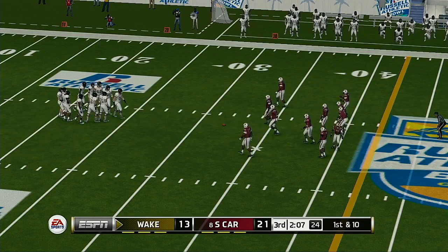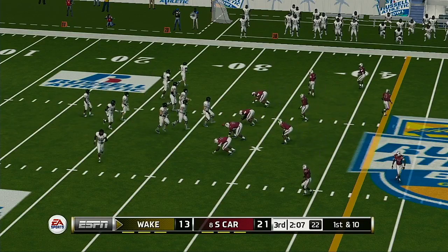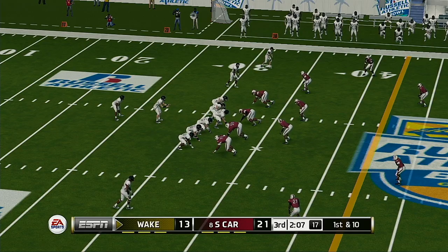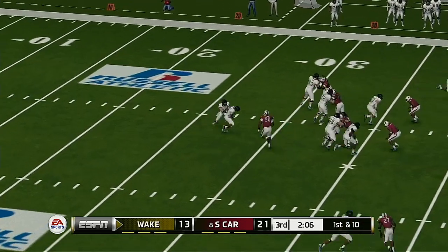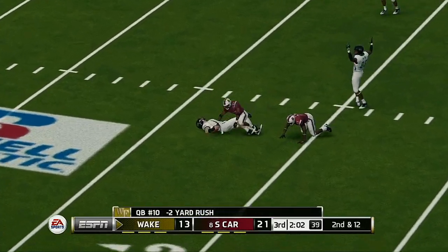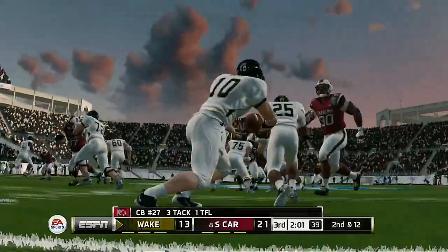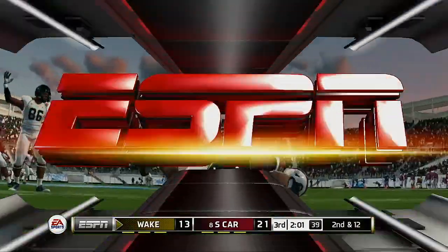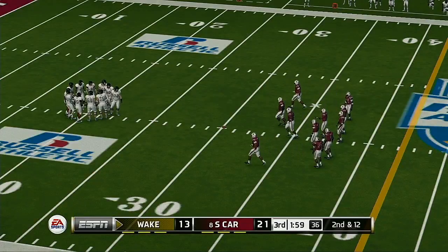This deficit can be easily overcome, sure. But they have to be thinking if they don't get something going on this series, the burden is going to be felt by their defense. He's tackled right around the 30. The offensive line needs to do a better job of not only handling the defensive linemen, but getting up to the linebackers. That way the ball carriers will have a little bit more room to get to that second level.